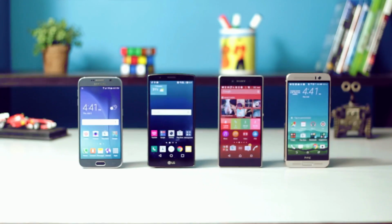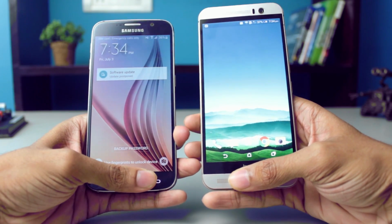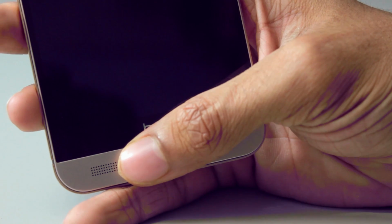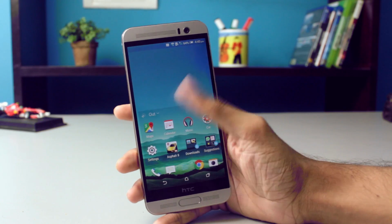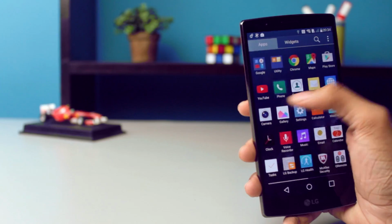Out of the 4 phones, 2 of them have fingerprint scanners, something that has become popular after the iPhone, and both of them work pretty well. You don't have to swipe on the Samsung anymore like the previous generation, just a tap does it. And HTC's large home button is also very responsive. In fact, I found it better than the S6 and even the iPhone. Honestly, the One M9 Plus was bang on all the time.